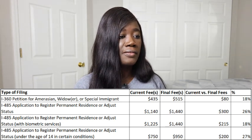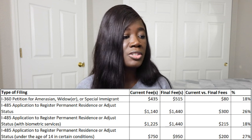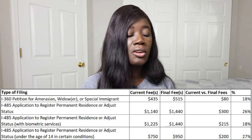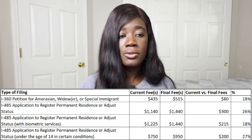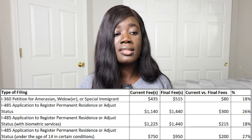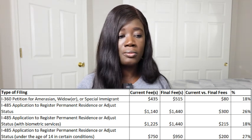Then I-485, application to register permanent residence or adjust status with biometric services, currently costs $1,225. And the final fee is $1,440. So that's an 18% increase. So I think, like I mentioned before, they are waiving the biometric services fees. Form I-485, application to register permanent residence or adjust status under the age of 14 in certain conditions, currently costs $750. The final fee is $950. So that's a 27% increase.